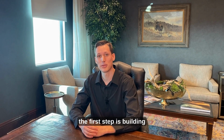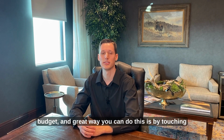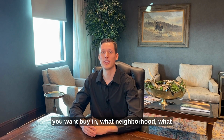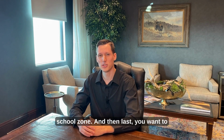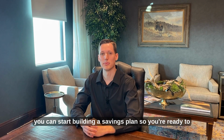So the first step is building a plan. You first want to establish a purchasing budget, and a great way you can do this is by touching base with a local mortgage advisor to run some numbers for you. You also want to determine what area you want to buy in, what neighborhood, what school zone. And then last, you want to determine how much savings will be required so you can start building a savings plan so you're ready to buy.